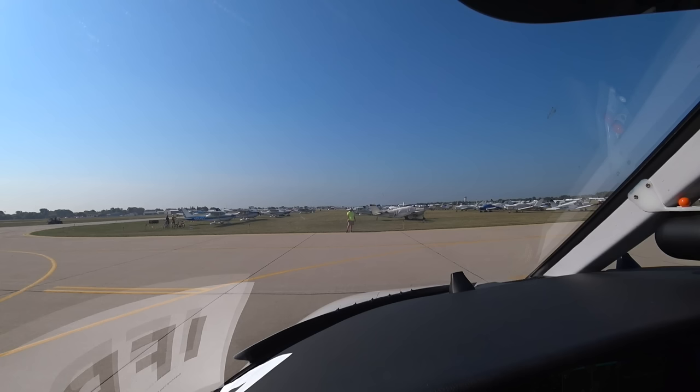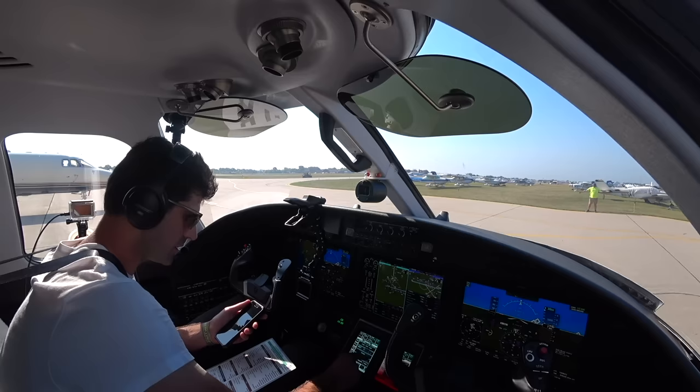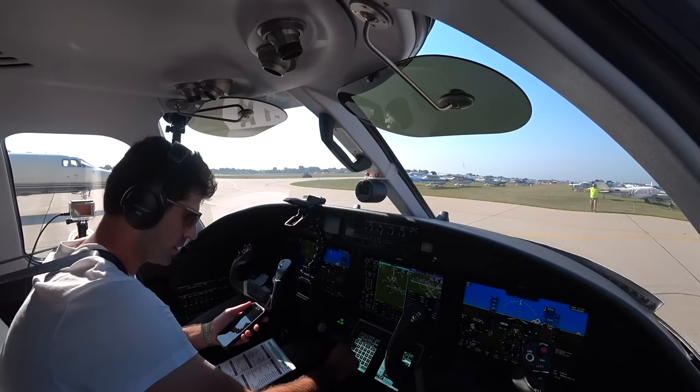We're going to be off of runway 27. First fix is the RWF VOR, Redwood Falls, and then we're going to the CZI VOR, and then DNW, Denver, direct Jackson Hole.